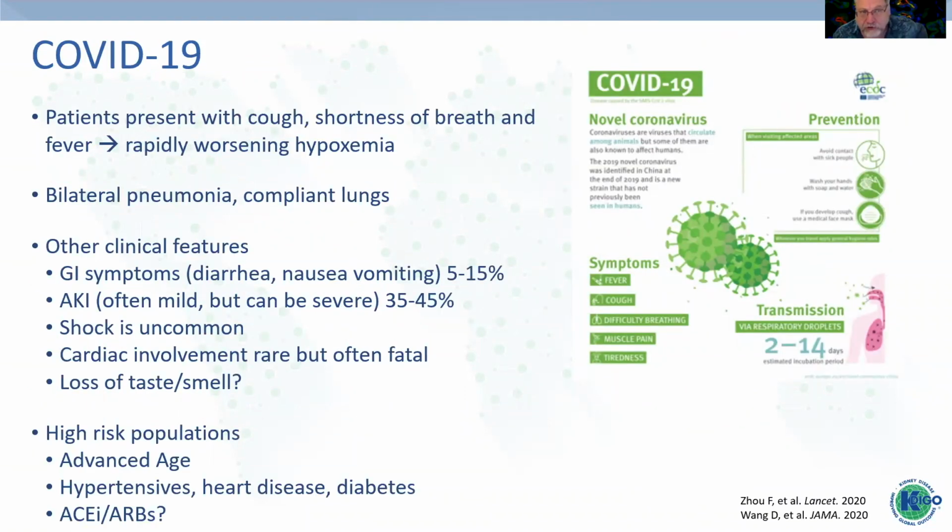Now, as you well know, the COVID-19 syndrome is characterized primarily by a lung and respiratory infection, but also has extrapulmonary features in many patients, including GI tract symptoms, nausea, vomiting, diarrhea, and acute kidney injury, which is often mild but can be severe, and it occurs in at least a third of patients that are hospitalized. On the other hand, shock is uncommon, and in fact, when you see shock, you should be concerned about secondary bacterial infections or severe volume depletion or cardiac involvement, which is rare but often fatal. Interestingly, there are other features like loss of taste and smell that are reported by many patients.